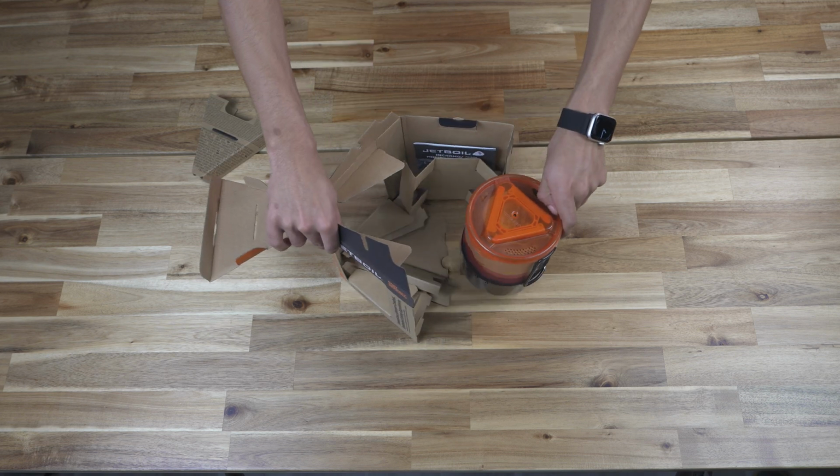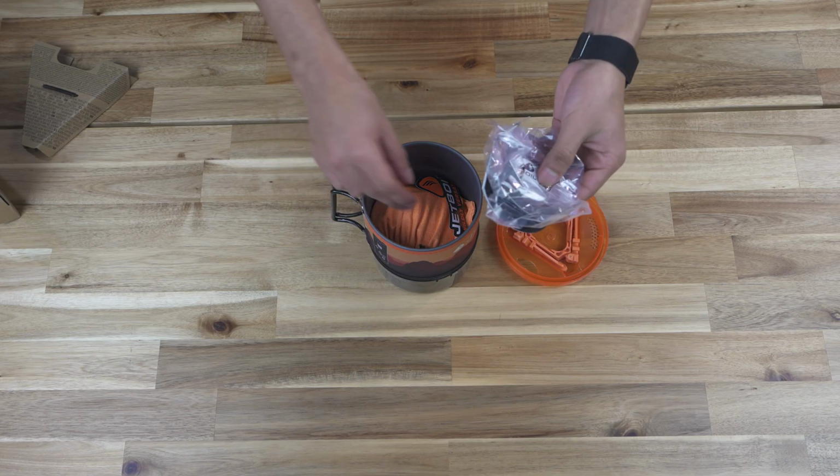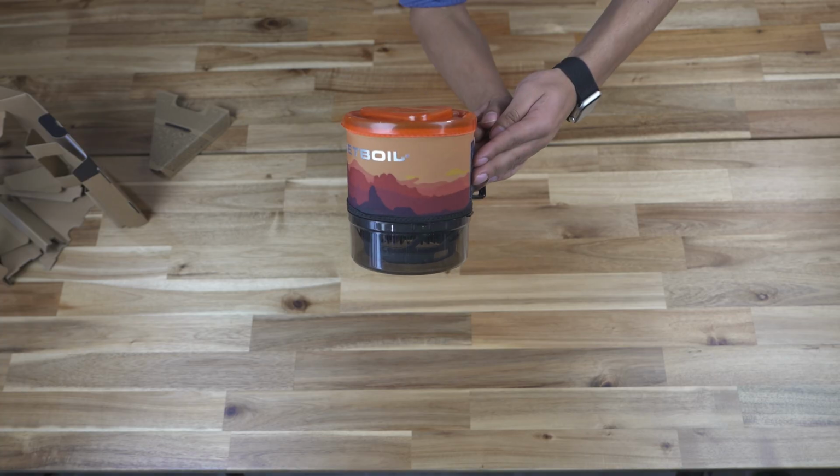Alright, so we have our food and our water right now, but how the heck are we going to cook any of that? Well, I have a couple options for you, and our first one is going to be our Jetboil. It heats up super fast and uses minimal fuel, and it's compact enough to fit in your bag without sacrificing space for other essentials.